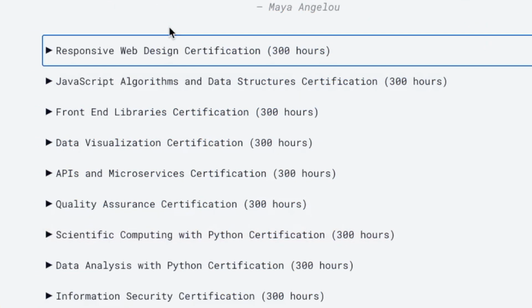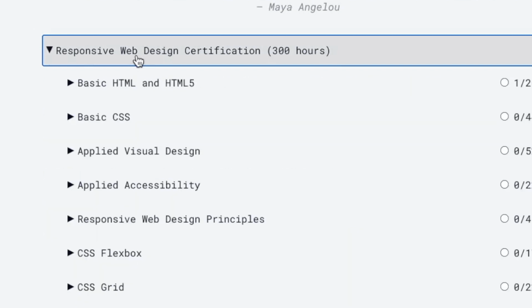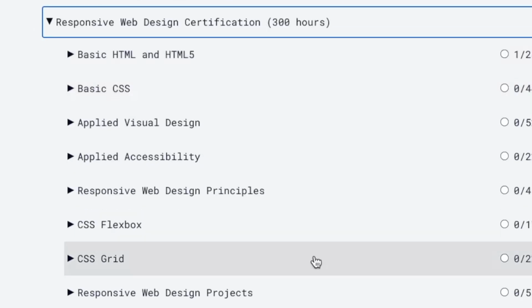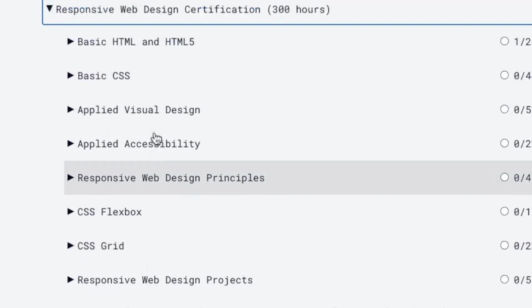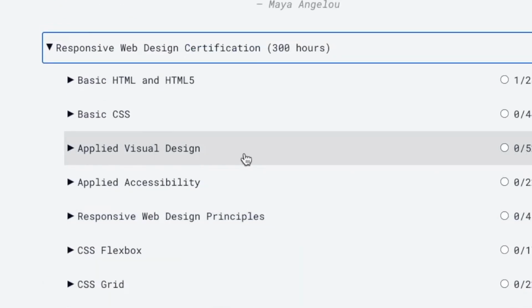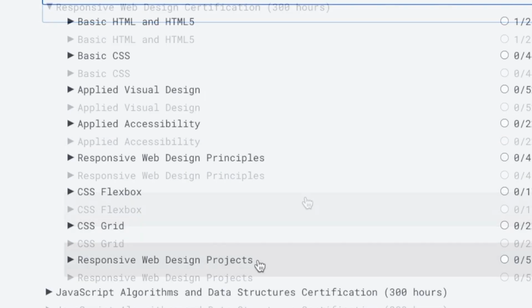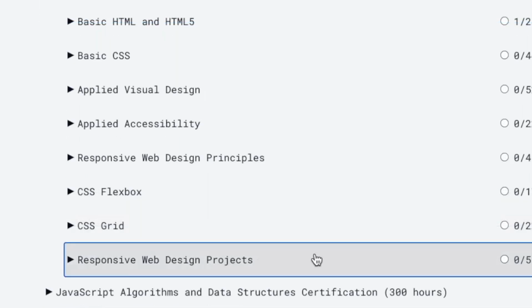Now, if you don't know where to start, I would suggest just going into this first one here, responsive web design. It's a pretty gentle introduction, and that starts off with basic HTML and HTML5. And then they move you on to CSS. And by the time you get to the second half of this certification, you're working on some more advanced things like responsive web design principles, CSS Flexbox, and the grid. They also have you bang out a few projects here in this last module.